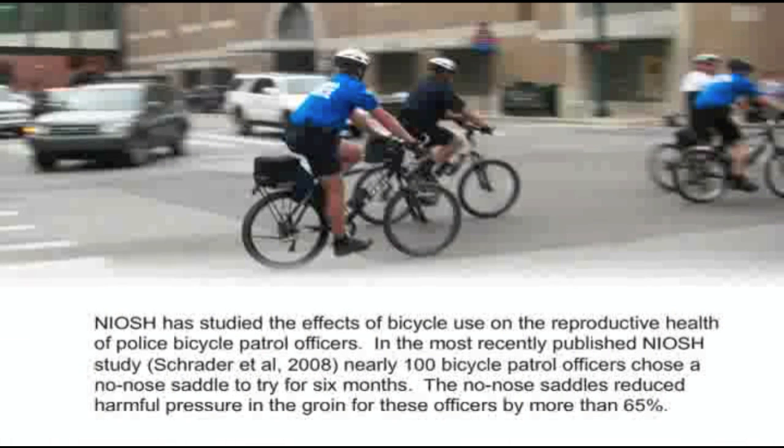NIOSH has studied the effects of bicycle use on the reproductive health of police bicycle patrol officers. In the most recently published NIOSH study, nearly 100 bicycle patrol officers chose a no-nose saddle to try for 6 months. The no-nose saddles reduced harmful pressure in the groin for these officers by more than 65%.